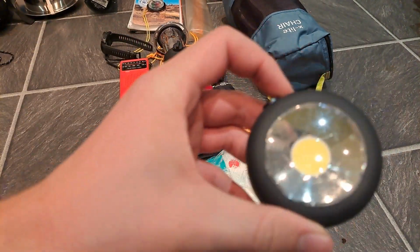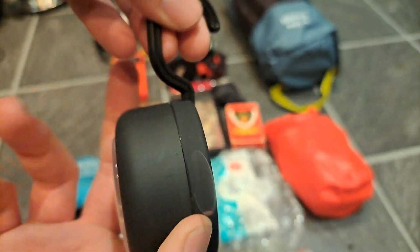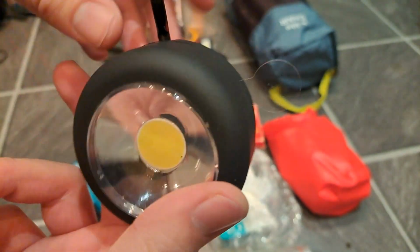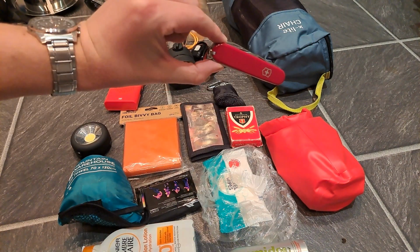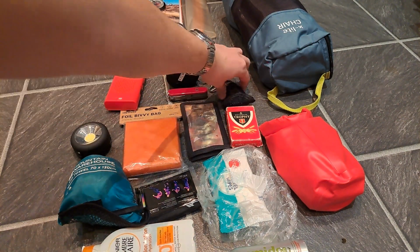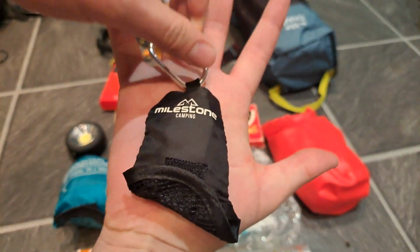If I don't take that, I've got this one. This is perfect for hanging from a tent because it's got the little hook. I keep the little plastic thing in to save the battery. Radio for entertainment. Head torch, very bright. Swiss Army knife, always comes in useful. Little microfiber towel. Look how small that packs down to. That's my hand for comparison.